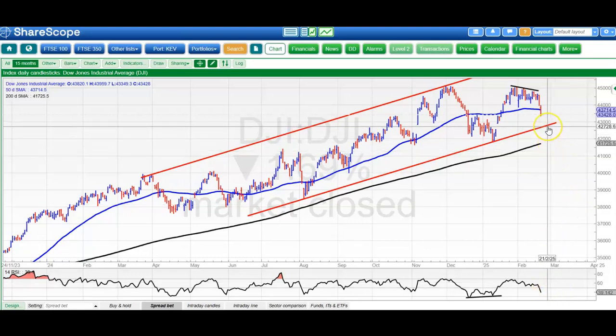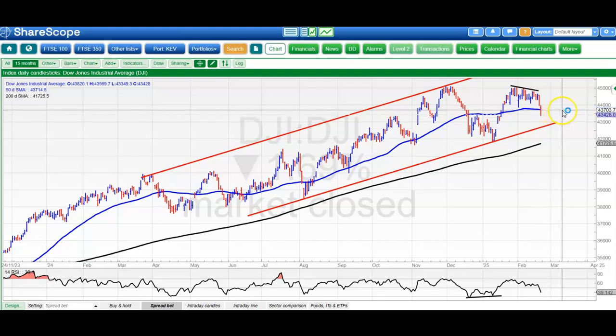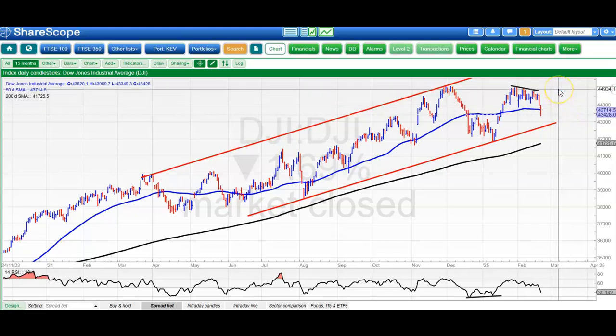That means we've got the risk of a test of the floor of that rising trend channel from back in March last year, around 42,700, and we could even go down to 42,600, the floor of that gap from the beginning of last month. An end-of-day close back above the 50-day line, 43,700, gives us the chance of revisiting the highs, 45,000 plus.